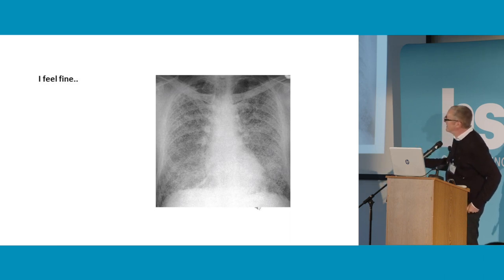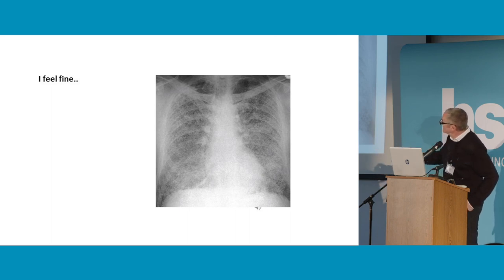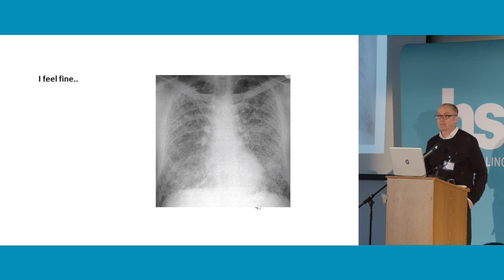This is the heart in the middle, and you'll have to take it from me in this first example that the lungs either side should be pretty dark. I appreciate Paul, the respiratory physician in Belfast, is in the audience, so this will be very straightforward for him. But I do appreciate there will be a varying group of individuals, some of whom will have never seen a chest X-ray before.